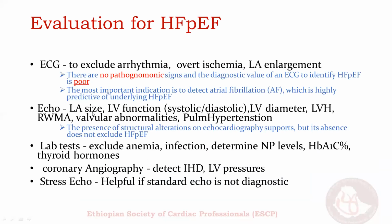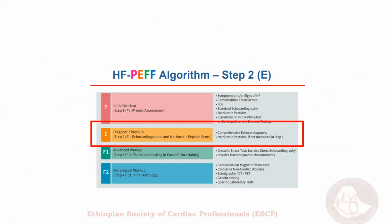So we do echo, you will see the LV size, LV function, diameter, LVH, wall motion abnormalities, any valve abnormalities or pulmonary hypertension. The presence of structural alterations on echocardiography supports this, but its absence does not exclude HFpEF. The lab tests conducted should exclude anemia, infection. You have to determine BNP levels, A1C, thyroid hormones, and the like. Coronary angiography is important to detect ischemic heart disease and LV pressures, and also stress echo if the standard echo is not diagnostic. So just to go in detail to the E part, diagnostic workup for step 2.